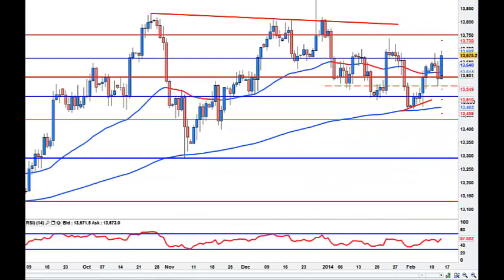Euro. This has been a tough one to trade, and we had some hammers yesterday in the beginning of the US session, and they lifted it up, and then it came in today and then just bought it up.